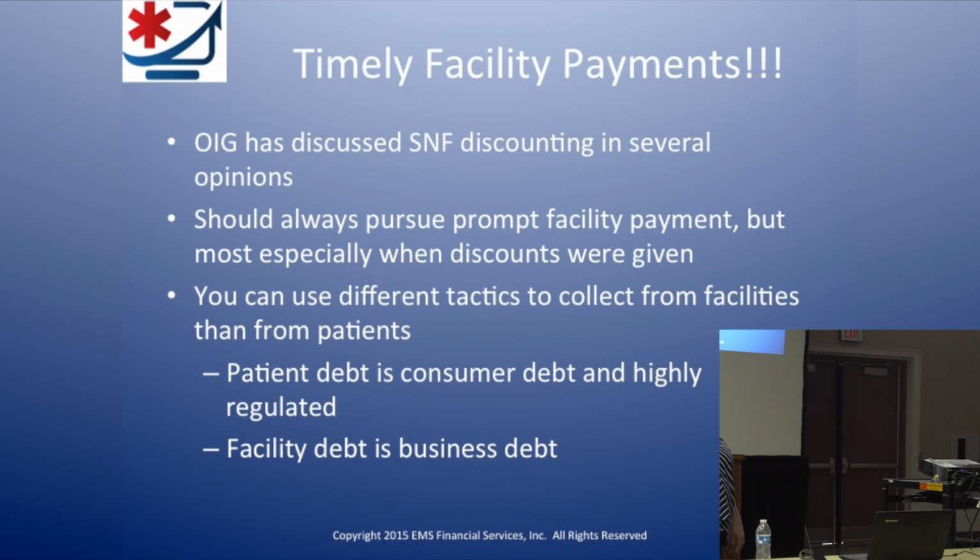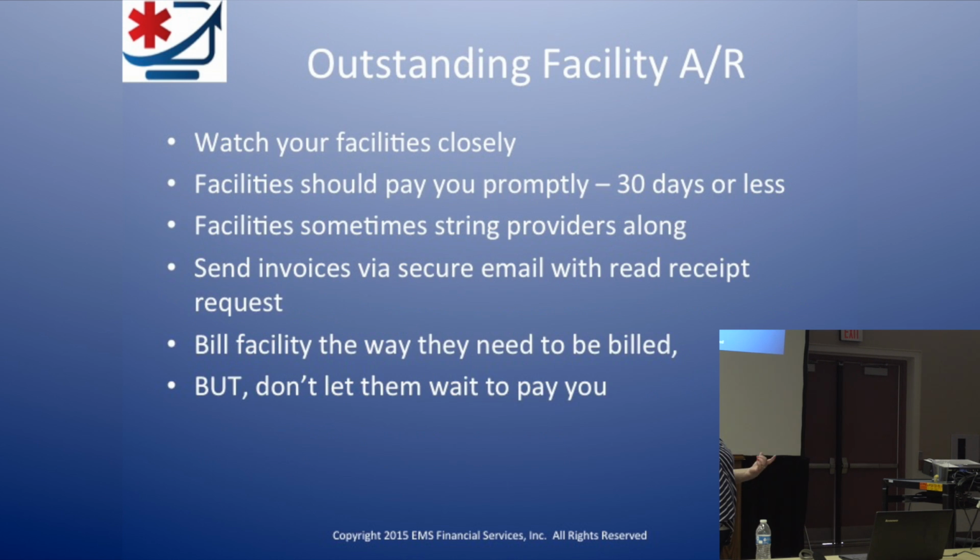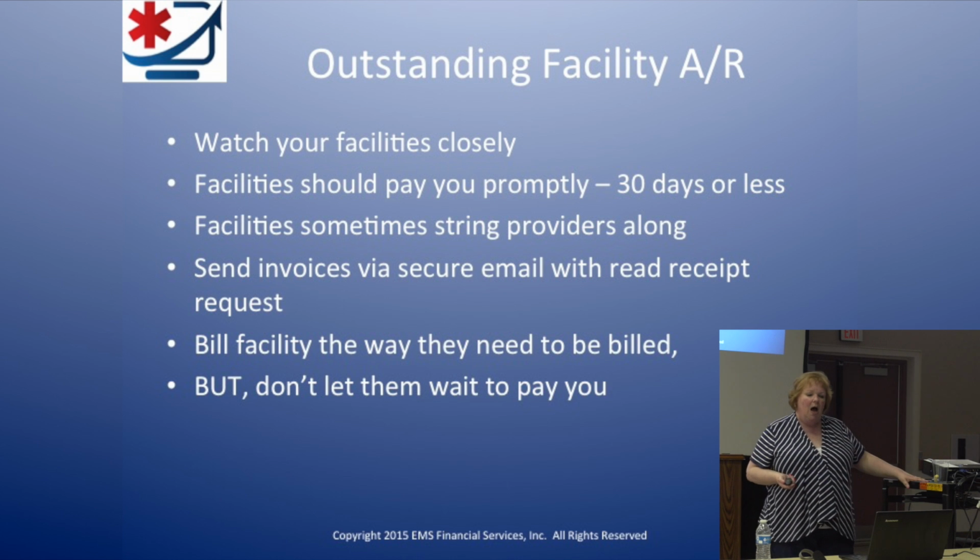Yeah, we all have money problems. It's a very small violin. I feel for them not. Be prompt in your collection tactics with facilities, and this is business to business debt. Watch your facilities closely in your accounts receivable. They should pay you promptly, 30 days, I'd like less. They string providers along. Send your invoices to them via secure email with a read receipt request.